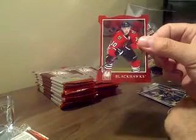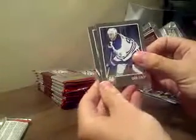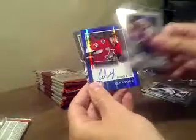Base. And here we have a die cut. Patrick Sharp to the Chicago Blackhawks, wherever it ends up with Chicago. 330, the card's 52. So the first 330, I believe, are signed, something like that. I can't remember how it works, but it doesn't mean that all of them are, that's out of 330.